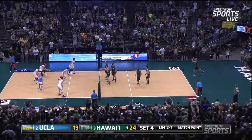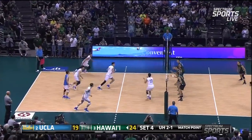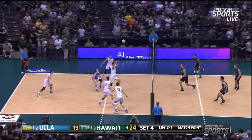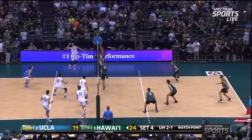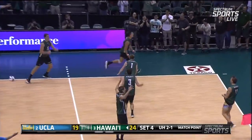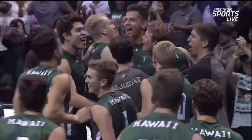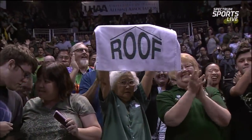To extend the home win streak. Ma'a goes high and away to Arnitz, high hands. Saved by Stein over the net. Ma'a out to Arnitz again. Blocked and roof. Rado and Gassman end it. And Hawaii wins it in 4.